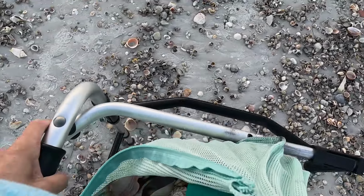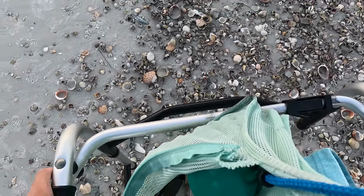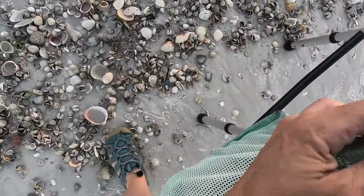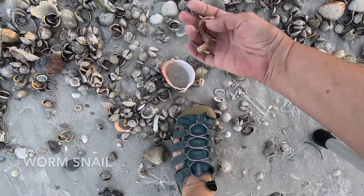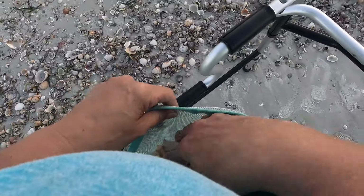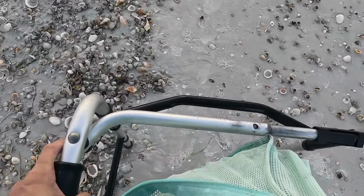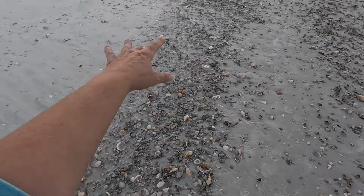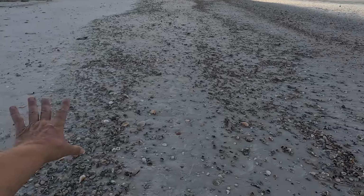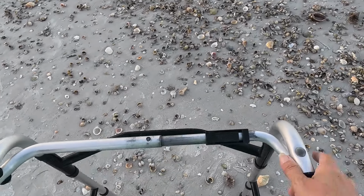It's fun to see all these colors. Trying not to pick up a ton of tulips because we already have so many of them right now. Need to start making them available on the website. Cool piece of worm snail there. That's awesome. And as you can see here as I'm moving down, we got a rack pile way up there. That's your storm rack from yesterday when we got 2 extra feet of water. Rack line, rack line, rack line. So there's 3 areas around here to walk and look.